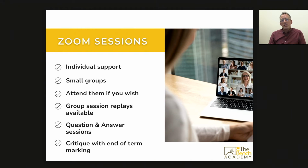So the Zoom sessions, what are they all about? As I said, we're going to give you some individual support. Each one of you will have a Zoom call with us, and you can ask questions. We can go through projects and techniques. This is the whole idea: to have small groups so we can support you as you're going through.